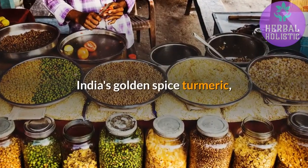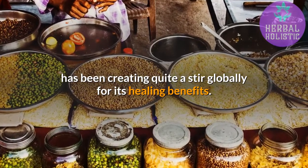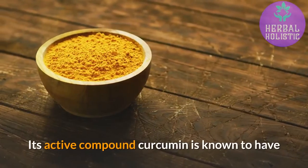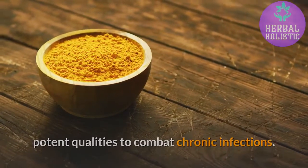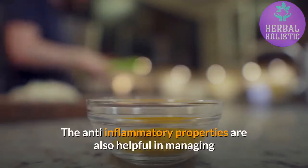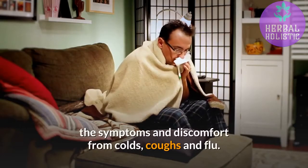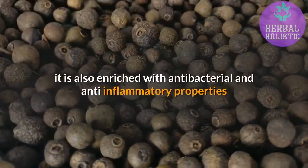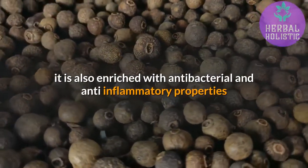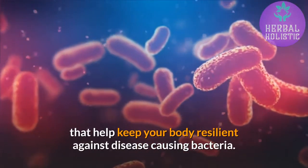India's golden spice turmeric has been creating quite a stir globally for its healing benefits. Its active compound curcumin is known to have potent qualities to combat chronic infections. The anti-inflammatory properties are also helpful in managing the symptoms and discomfort from colds, coughs and flu. Another wonder spice is black pepper. It is also enriched with antibacterial and anti-inflammatory properties that help keep your body resilient against disease-causing bacteria.